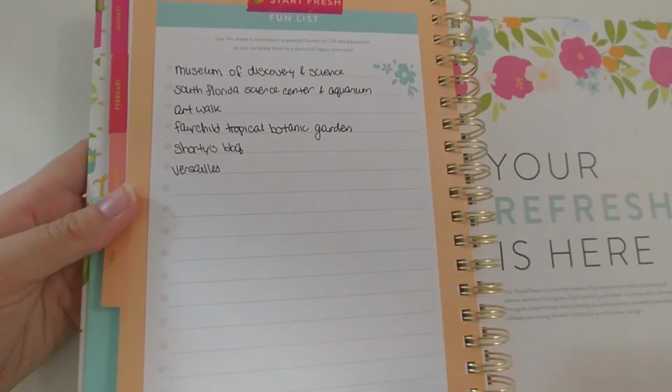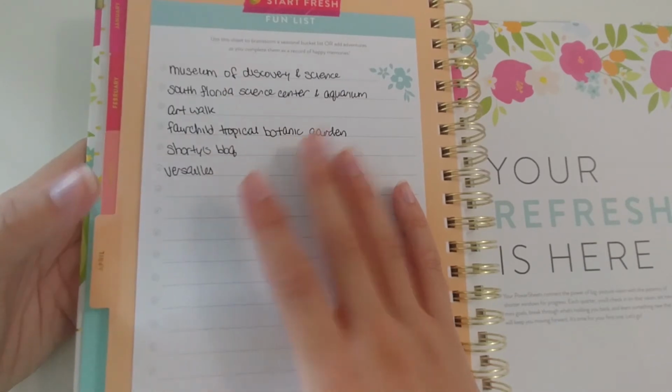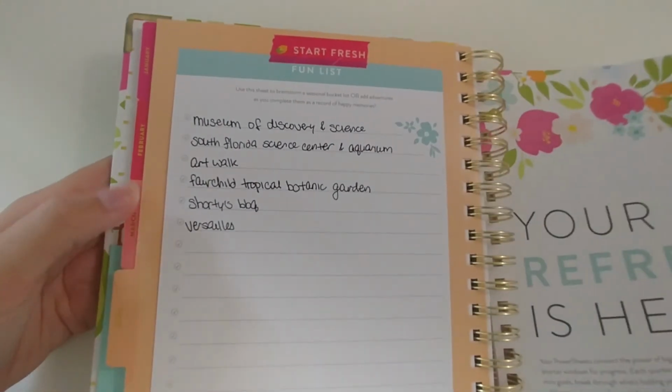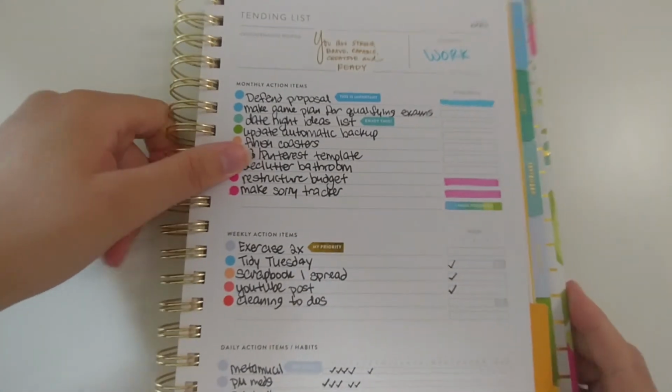So at the front of the month, I use these PowerSheets add-on lists, and this is just a to-do list for date night ideas that I want to do before we leave Miami. And so this is just a growing list of places to go and eat before we move. So that is just for that.